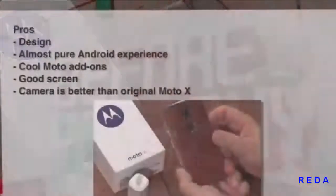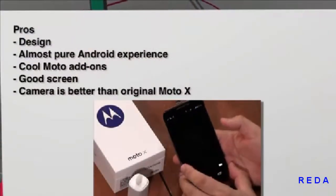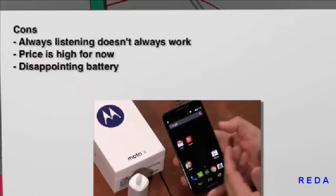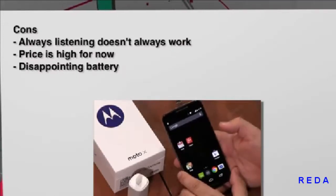On the pro side, I love the design. The new screen is very nice. The camera is better. Not great, but better. They did fix that problem, and I'm glad that they did. The cons, as you could see, some of the features that they're really touting, like the always listening, don't work all the time, and that can be a little bit annoying.